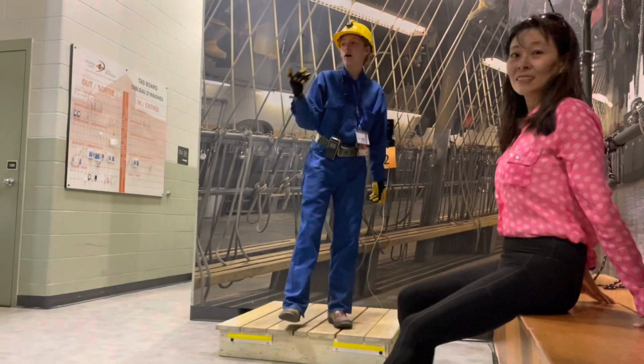I'm taking the elevator to go downstairs underground. Seven floors. It's too dark. I can't see.